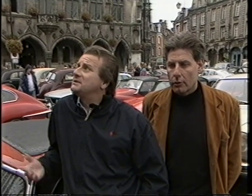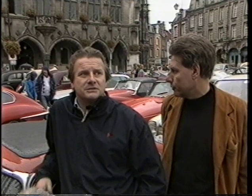If you go off the main track off the motorway, you suddenly find this beautiful old city like you do in England. This is lovely, really. I mean, it's nice to enjoy it, really. I'm looking forward to having a beer now.